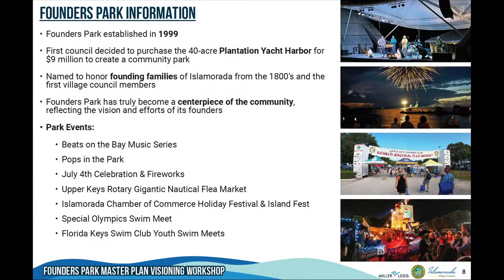Great park events include Beats on the Bay, Pops in the Park, the July 4th celebration with fireworks, the Upper Keys Rotary gigantic nautical flea market, the Islamorada Chamber of Commerce Holiday Festival and Island Fest, the Special Olympics swim meet, Florida Keys Swim Club youth swim meets, and my wife and I got a chance to come to the Jimmy Buffett tribute band on Saturday night. It was a great show, great job, and I see that the next one's Johnny Cash coming up in December, so that should be a great show.